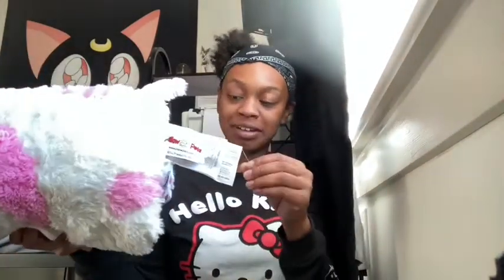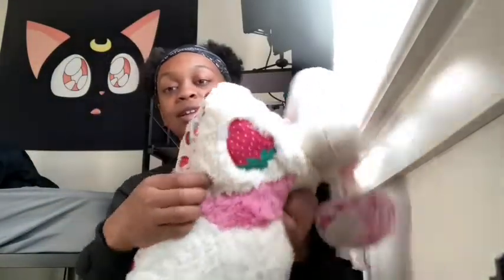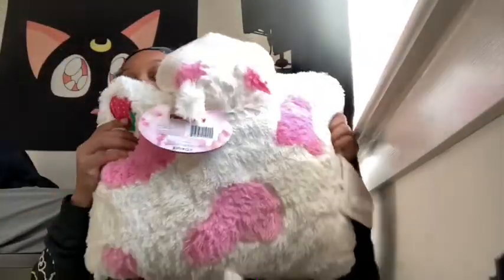There's a really large tag right here. Wait, I don't know. Look at it. Look at the little tail. And then the face. Got a side profile, another side profile. Now let's open it up. Blah! It's just a cute strawberry print. And this is what it looks like open.